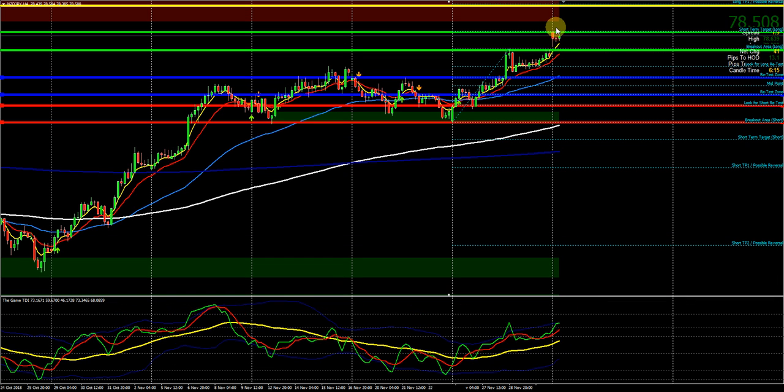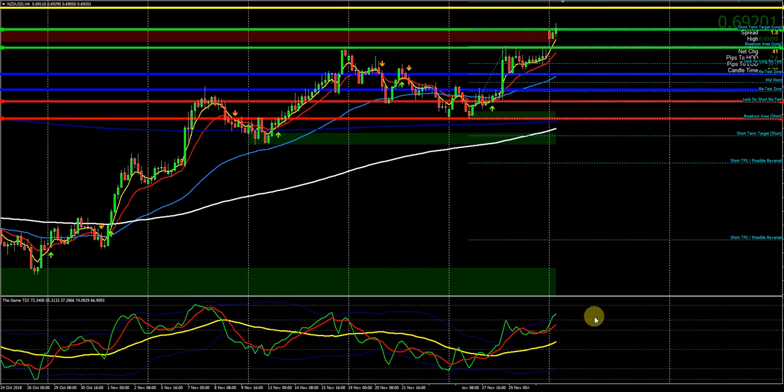New Zealand Japan, very similar, looking for the 13 EMA to hold as support and make its way up towards that take profit one as well. New Zealand dollar, same thing, so it's pretty much the same thing with all these New Zealand pairs. Just look for the 13 to hold as support and make its way up. This one, a little bit lower of a target I have is right around here, 69576.